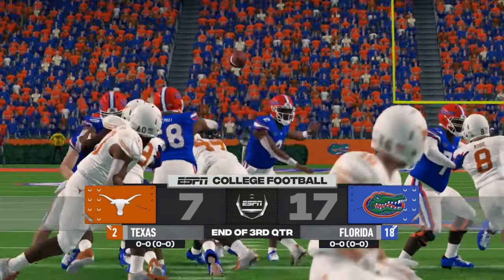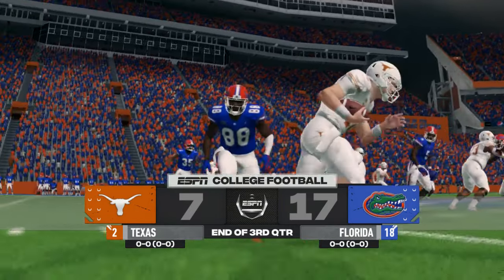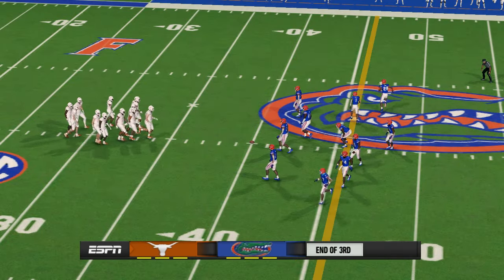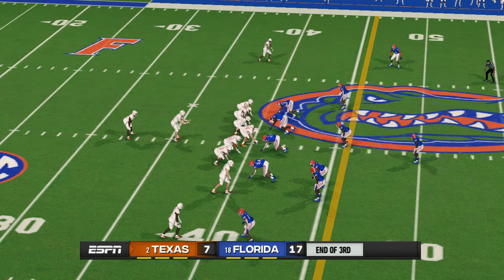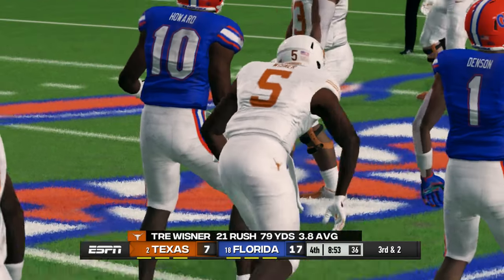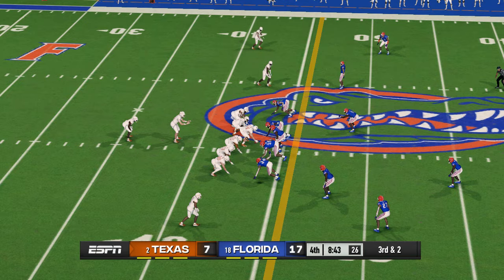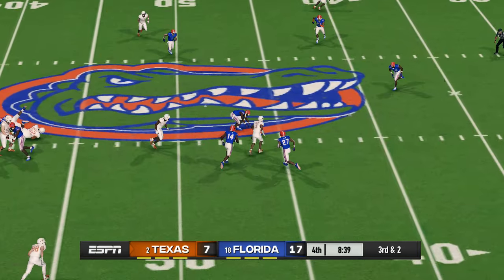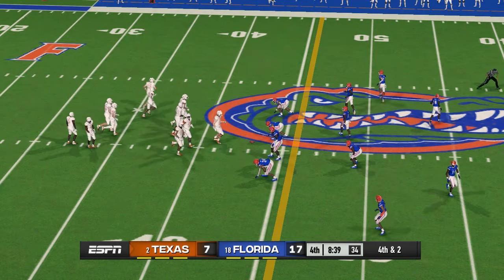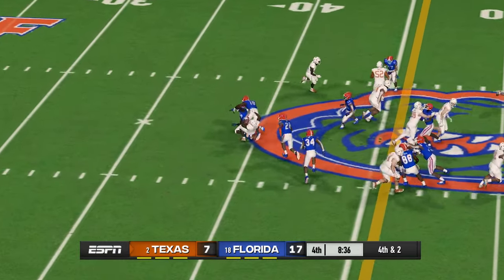So at the end of 3, Florida leads 17-7. Into the 4th quarter now, and we're back to the action. He makes it out to maybe the 43-yard line. They'll line it up again on 3rd down. The intimidation factor is definitely here when you're playing in this stadium. Quick strike, and he drops it. Don't get the first.